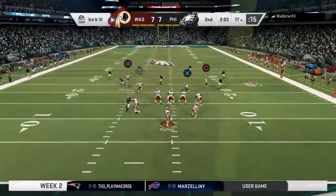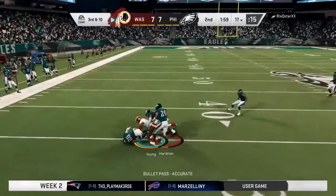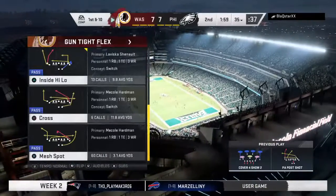On 3rd down, Mayfield. He's got his man, that's Hardman, and up to the 35 before they're able to knock him down.